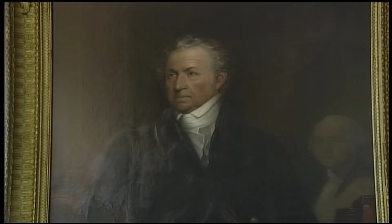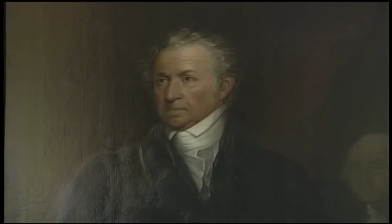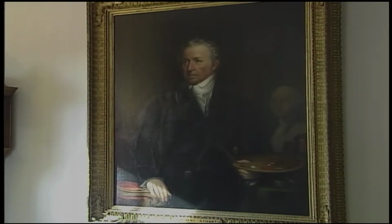And who painted Gilbert Stuart? This portrait is of Gilbert by his daughter Jane, who was the youngest of the 4 daughters. And she probably painted it from her knowledge of him. She was only 14 or 15 when he died, so she didn't have a long experience with her father.